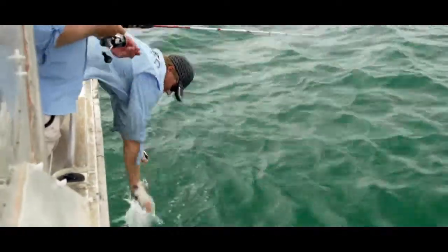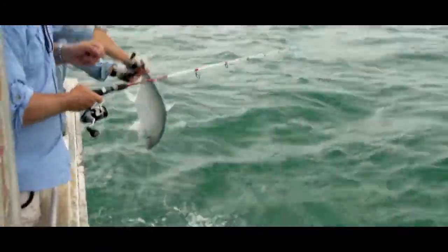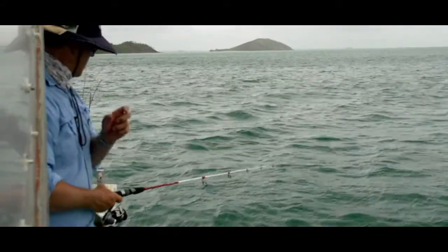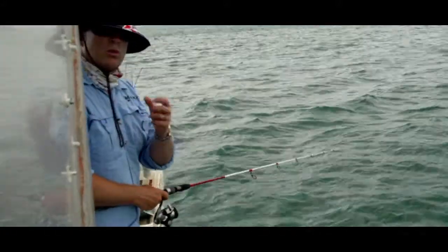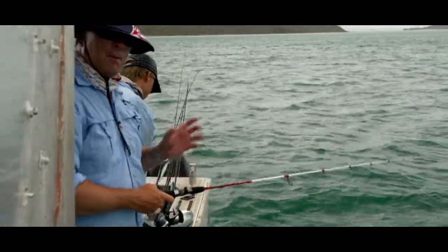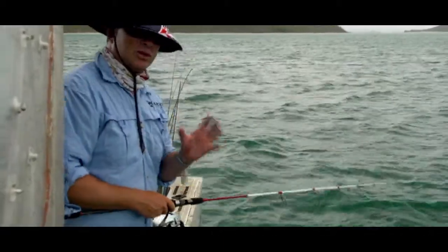Another thing about these little jigs is they're hooked with single hooks, so you can often get the lure out of the fish really quickly without too much damage. Like with treble hooks, they often get caught in their gills and so on. So you can maximise the release of the fish, which is really important.